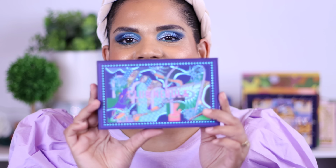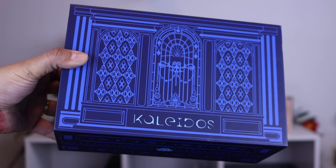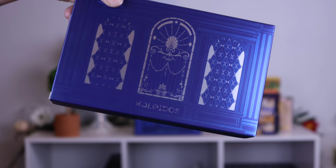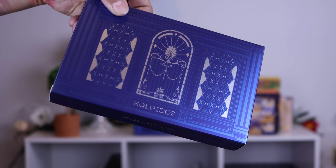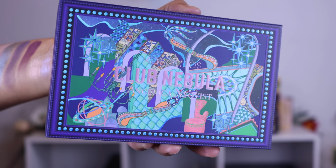So you guys are going to be able to see the unboxing of this palette when I do this eye look, because obviously I had to take the eyeshadow palette out of the box. But here is what the palette looks like. It's so beautiful. I'm sure you guys have seen it 100 times. I just can't believe it, because Angie told me she was working on this palette. I had seen the palette in advance, but to have it here is so unreal. So thank you so much to Kaleidos and Angelica for sending me this palette in PR.